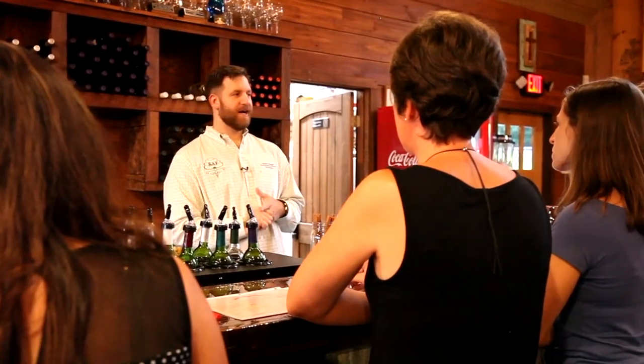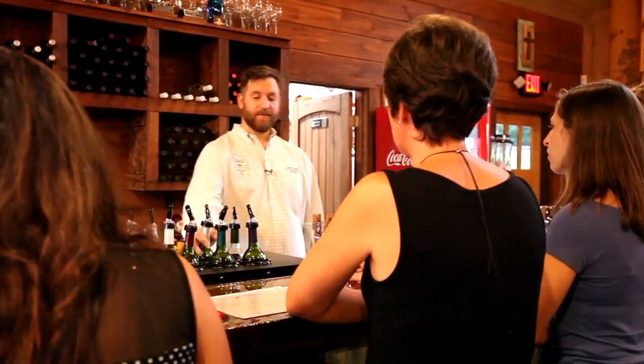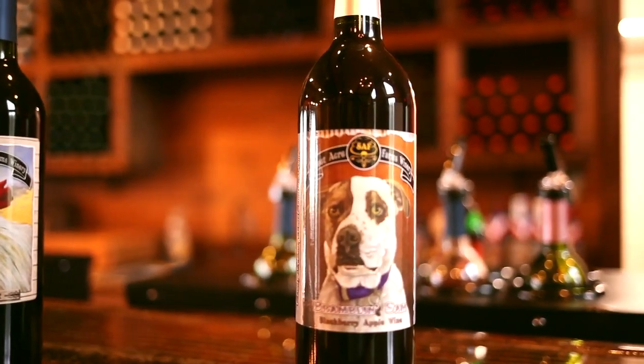The first batch of wine that I made was a blackberry apple wine. It's the Bramblin' Sam. It's the one with my dog on it. It's 80% blackberry, 20% apple. Apples take on the flavor of whatever it's being added to.